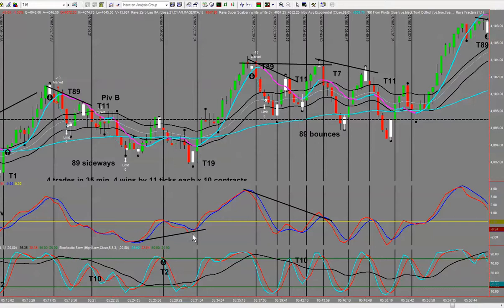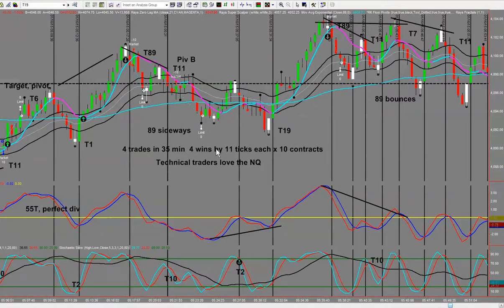At T19 we had divergence, and let me just move this along here. 4 trades in 35 minutes, and up here I had another T89, which is our counter trend angulation trade. Now they're an 85% trade. You get these in every day on every market.